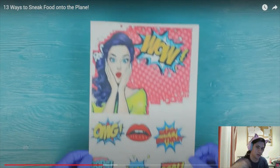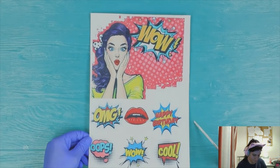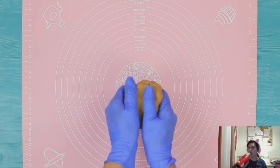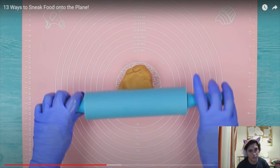I'm sorry. Print pictures on wafer paper using food coloring. Cut them out. Roll out pre-made gingerbread dough in an even layer. All I'm going to say is why. Why? What's the point? Chat, what's the point anymore? All I can do is probably sneak food onto a plane. It's fucking stupid. Again, Troom Troom, it's not helping anything.